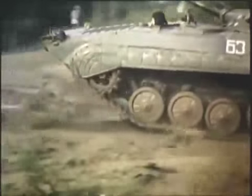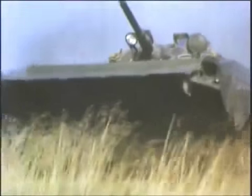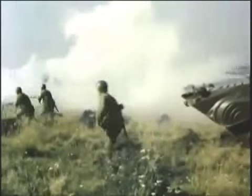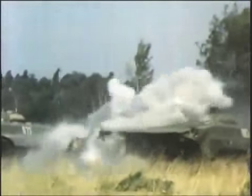BMP-1 really was revolutionary. The idea was the father to all the other modern infantry fighting vehicles. I mean, this was a vehicle that truly made the transition from just being a carrier of infantry troops and other things to actually being a self-contained armored fighting vehicle as well. But more revolutionary was the fact that, for the first time in infantry fighting vehicle design, the BMP had a roof that could protect its troops.